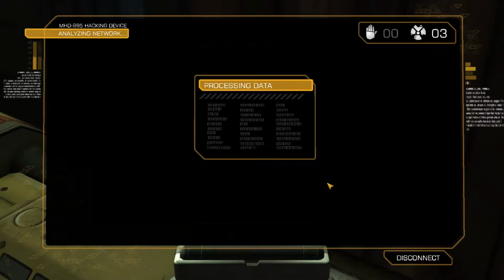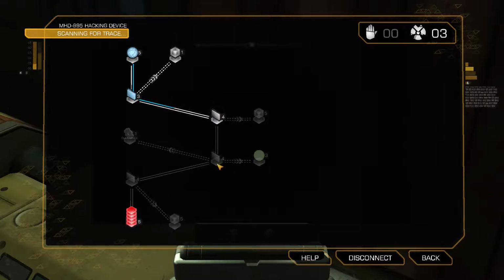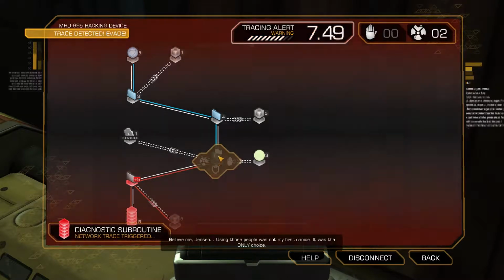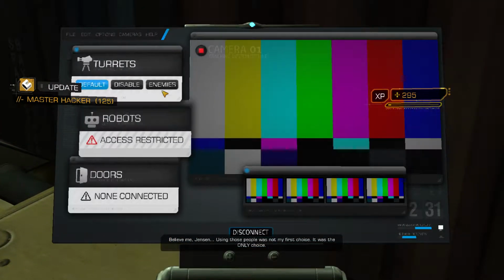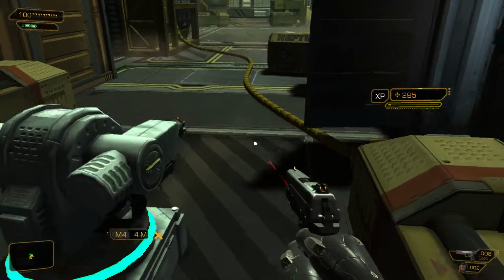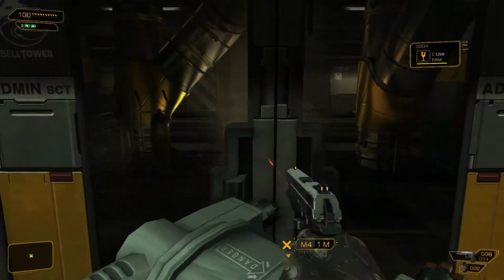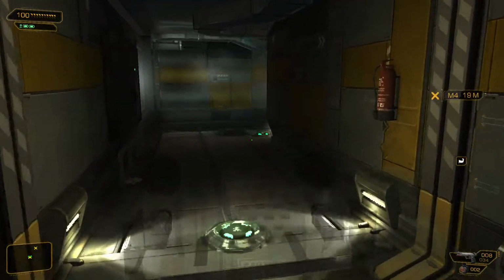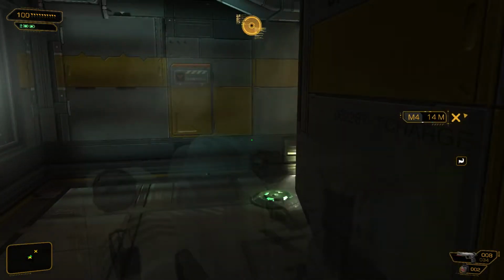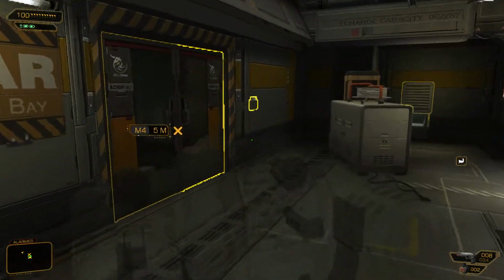Give it like maybe one or two more tries. I don't think this is gonna work though, is it? Alright, so far so good. There we go. Now we're good. Access granted. It was the only choice. Alright, now this thing. Yeah. Now it's my turret. The tables have turned. Even though I'm walking very slowly. Oh man, maybe I could have taken over both turrets. I guess it doesn't matter.